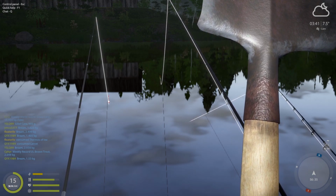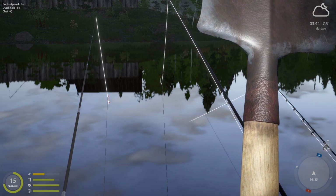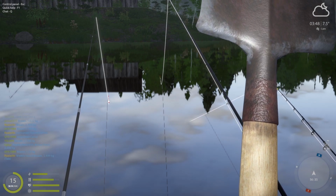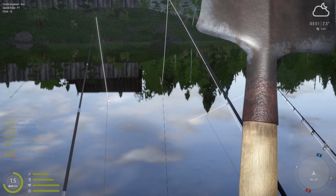Ballistic trophies are always so delayed. It's interesting because I got a spin fishing weekly record on my other account. It showed up before I even realized. Granted, that was a surprise fish, so it probably took me 30 seconds to even get out of the window. There it is. Weekly record bream, 2.499 kilo Telestick.